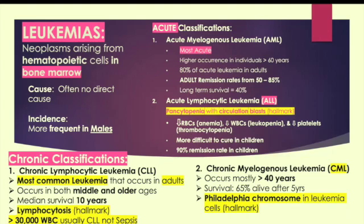And then the chronic myelogenous leukemia, CML, again, this is the chronic version. It occurs mostly in ages greater than 40 years of age. The survival is 65% of patients are alive after 5 years. And the Philadelphia chromosome in leukemia cells is the hallmark. Again, chronic myelogenous leukemia, CML, Philadelphia chromosome. That's really important. And then lymphocytosis for your CLL, greater than 30,000. And then pancytopenia for your ALL, with it being more difficult to cure in children. And then you have your adult remission rate being higher in AML.